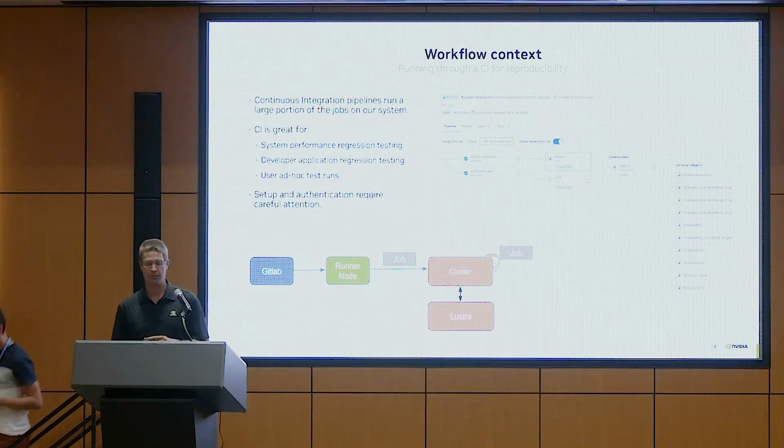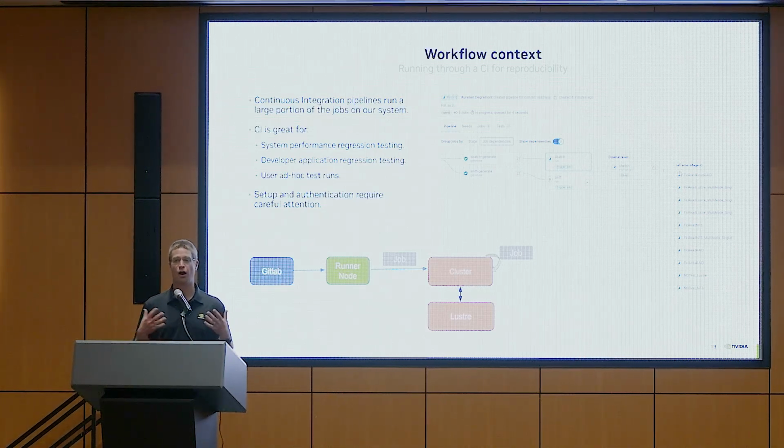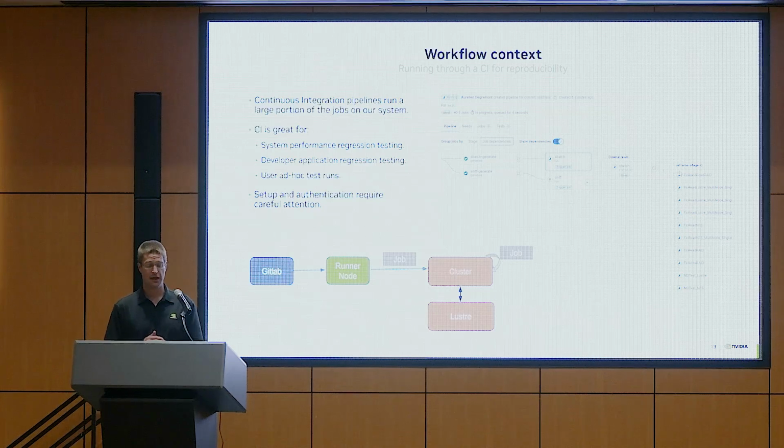Great. Just to give a little context on how these applications are run on our system. We use a CI pipeline for a lot of the work on our system, not all of it, but a lot of it. We find that the users like this for their applications and their own continuous integration work, and our admins also like it for continuously making sure that the system itself is operating at peak performance. So generally, to walk through how this works, we're based on GitLab.